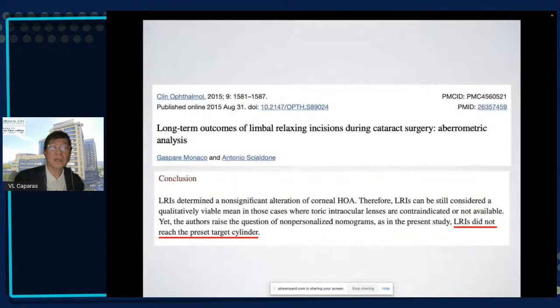And finally, long-term studies of LRIs basically show that unless you're using your own personalized nomogram, the LRIs do not reach your target cylinder. So they're not as effective as you think they are or as you believe they are. And also, in my hands, there is some degradation of effect. If initially you were able to correct one diopter, maybe a year or two later, it's only correcting maybe a quarter or half. In my hands.